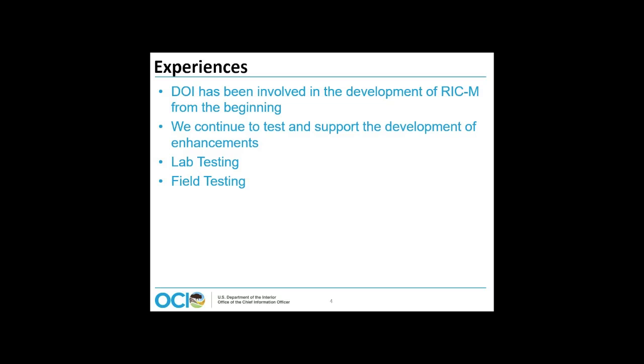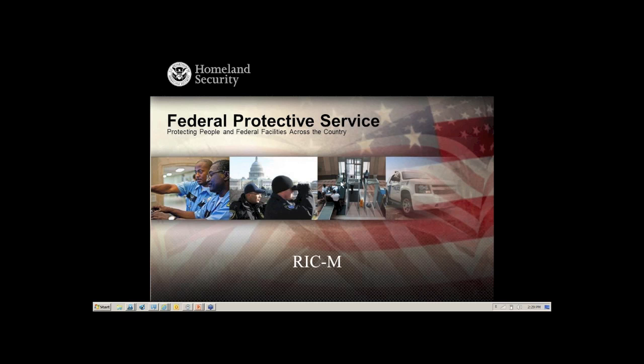Let me talk a little bit about our experiences. As Richard mentioned, we've been involved in the development of the RIC-M from the beginning. We continue even today to test and support the development of enhancements such as multicast and QoS. We continue to do lab testing for interoperability with various manufacturers' products. For field testing, we've done the microwave network in Arizona, and the National Capital Region, Washington, D.C. area, to interconnect with another agency and put our systems together to work more efficiently for both of us.